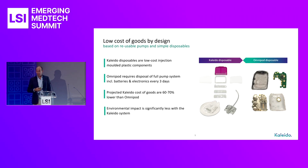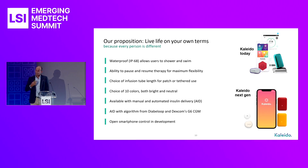If you again compare that to Omnipod, which is a fully disposable system, very successful and easy to use, very successful in the US particularly, it's a fully disposable pump. So you throw away a full pump every 3 days. Tremendous difference in eco-footprint and in cost.